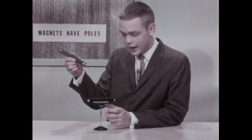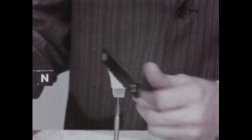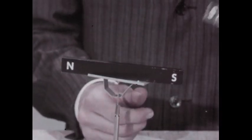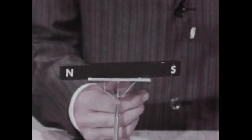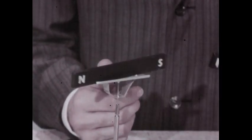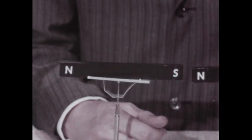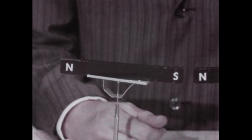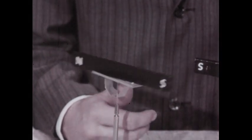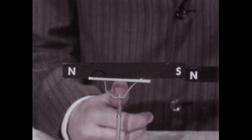Now, when I bring two N-poles together, they push against each other. We say they repel. Two S-poles also repel. But when I bring an N and an S pole together, they attract. Let's remember that like poles repel, unlike poles attract.